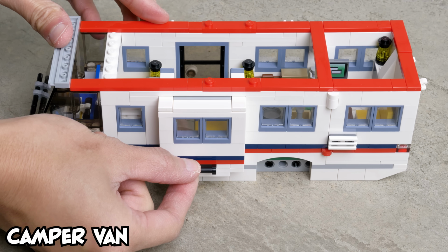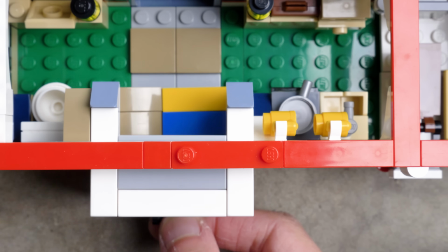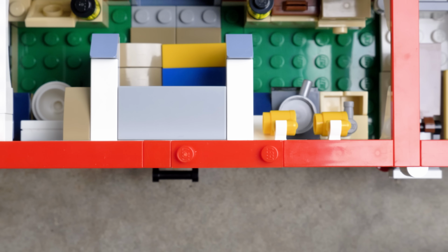In the camper van, the whole bed section slides out on these tan rails, which connect with these 1x4 bricks with grooves. And the section is blocked from falling out by these sand blue slopes with cutouts, and also blocked from going too far in with floor tiles. There's this nicely set handle to push and pull the section, and everything is smooth and tiled.